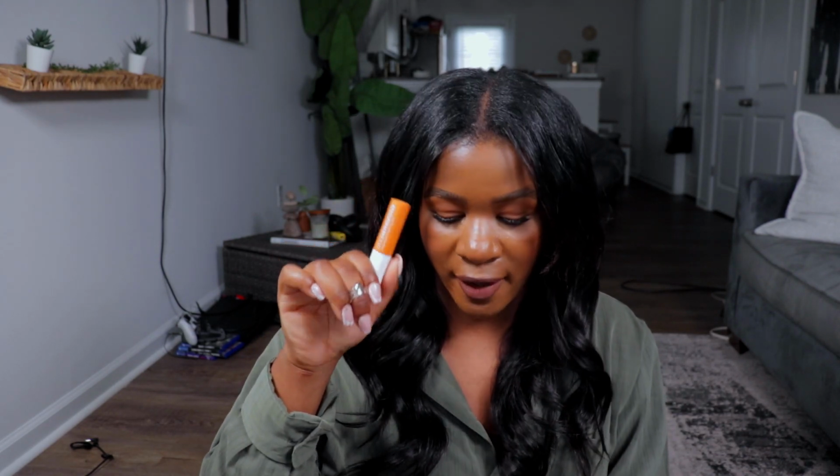Now we're going to move on to color corrector. I'm going to pack my Ole Henriksen Pumpkin color corrector. This is one of my favorites.